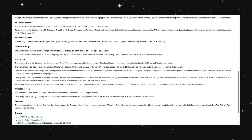Interior design. The primary color scheme of the Katanga class cruisers was distinctively earth tone colors such as beige and gray. In contrast to the corridors found aboard contemporary vessels such as the Bird of Prey, these vessels were considerably spacious in size, most notably from The Undiscovered Country.